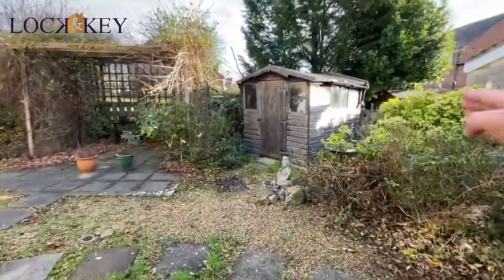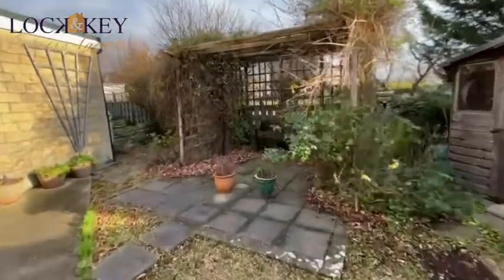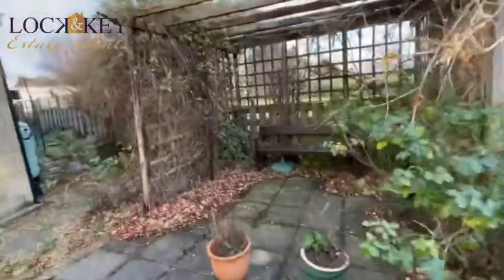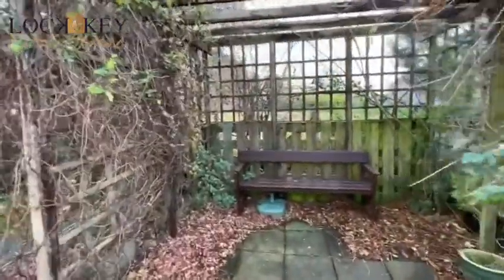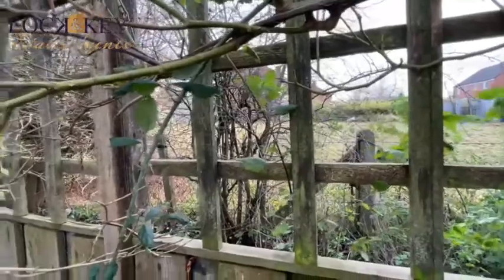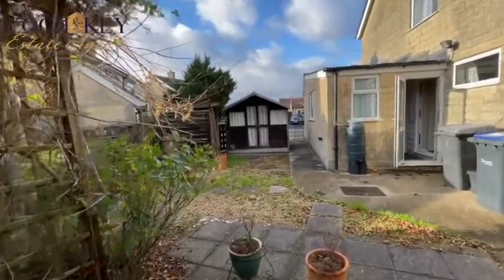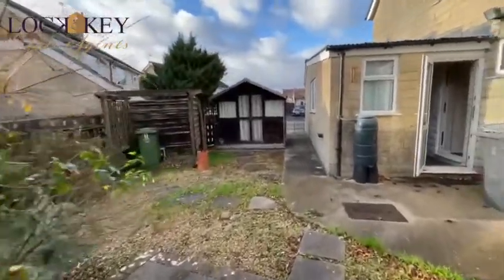And then it just juts out there, comes around here, so you can see there's an attractive little seating area here. And then that just backs onto a little bit of green space at the back there, which I'm just trying to poke my camera through. So there's nothing really overlooking you at the back. Turn the camera around so you can see a bit more of this garden from this angle.